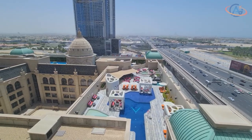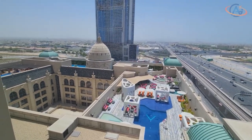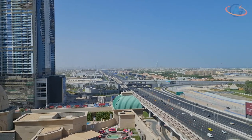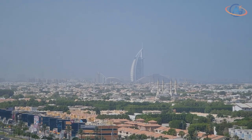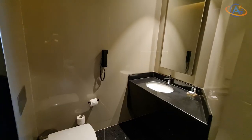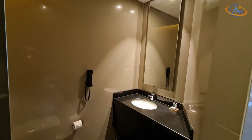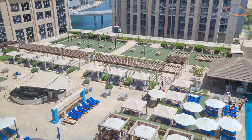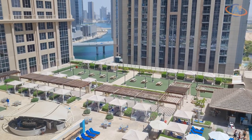To the front you have a direct view onto the V pool area, and on clear days you also get to see Burj Al Arab, the famous luxury hotel in Dubai. And to the other side you get a view onto the Hilton pool area, which you can also use.